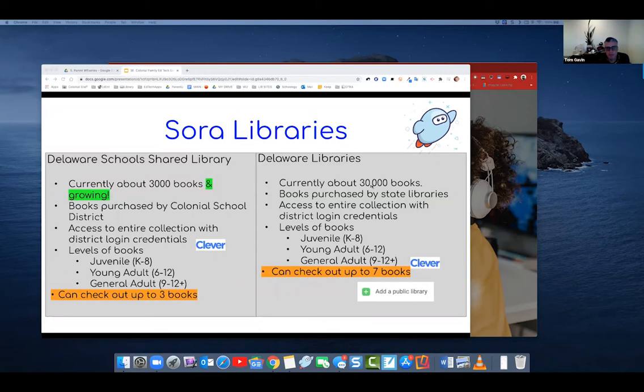I think they're probably up to 40,000 now. I'll have to update that. And these are books that are purchased by the state library. And again, our students have access to the entire collection.